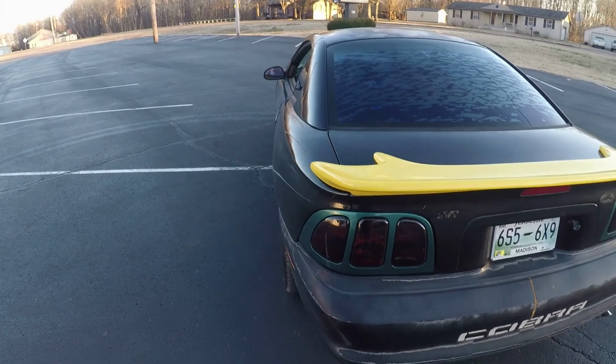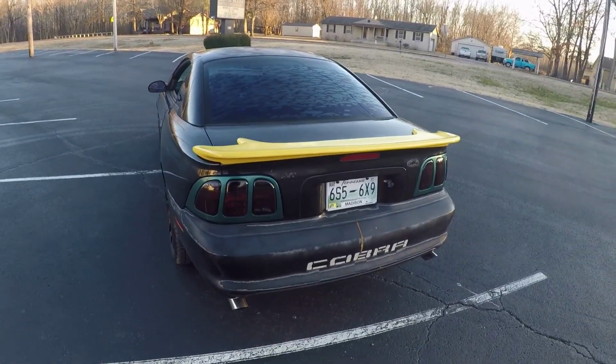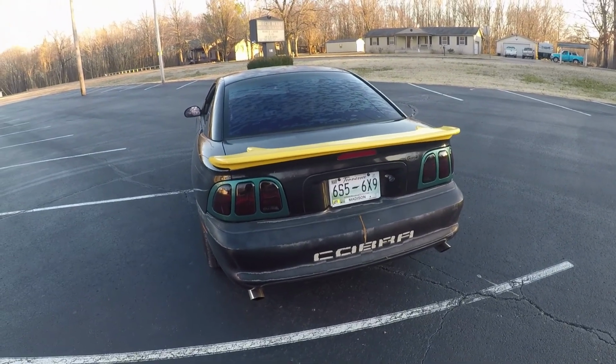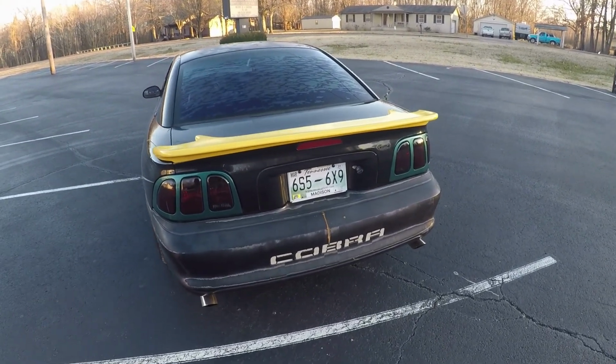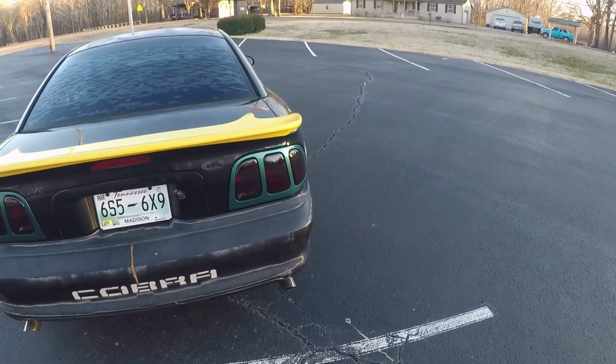These taillights are not going to stay. I have a surprise coming for them here soon. They're going to be some special ones. I'm going to have to wait a couple months to get them over. I have new lettering for the back bumper once the back bumper gets repaired and painted.